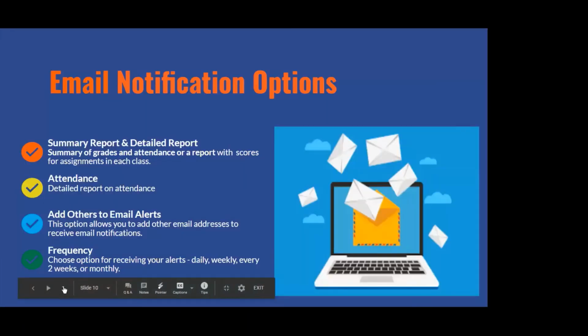You also have the ability to set up email notification preferences. You may select if you want a summary report or a detailed report of grades and attendance. You may select to send email notifications to more email addresses, and you may select how often you want to be notified.